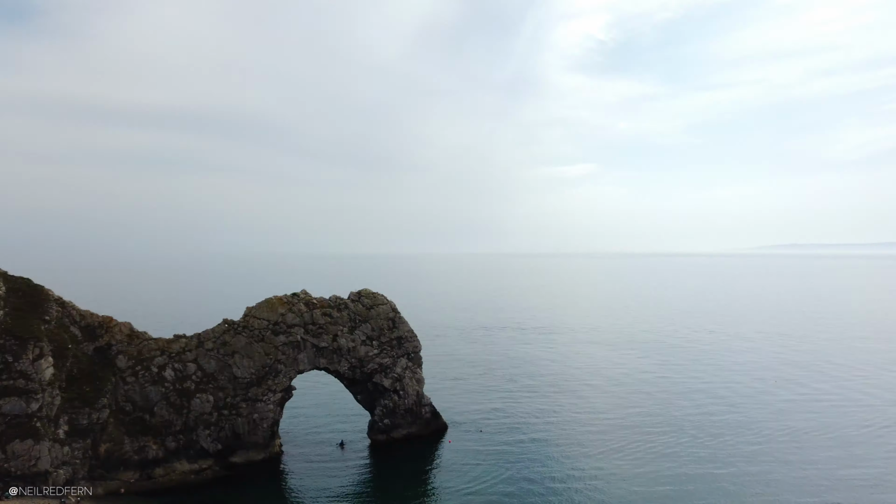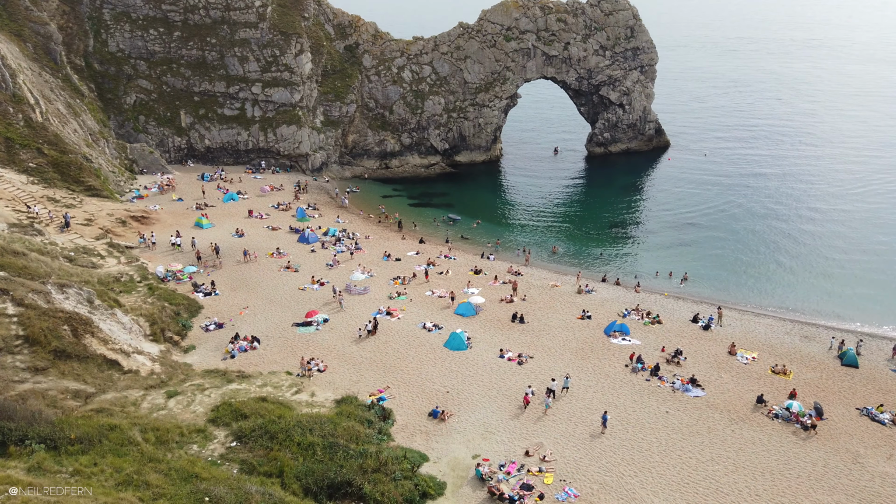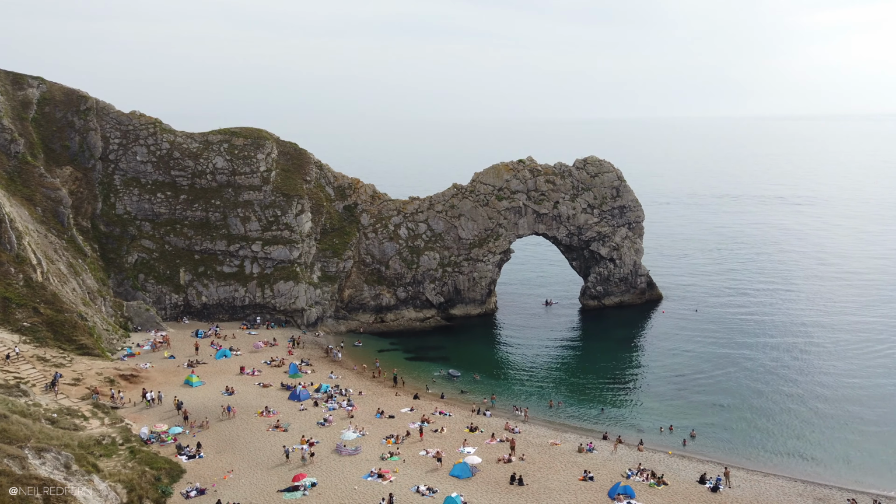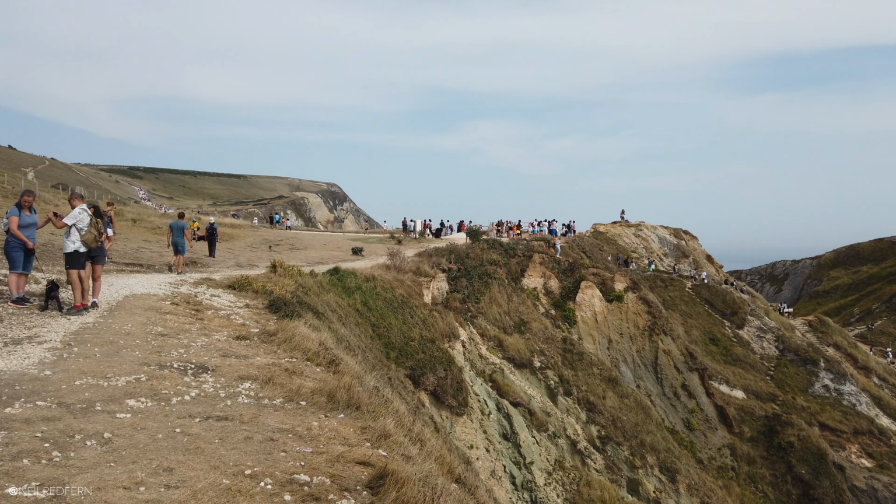So definite good news and bad news. I'm now stood in front of Durdle Door. The good news is it is amazing. It's absolutely stunning. This is a World Heritage Site and you can see why. The downside is, it's not what you want to see on an engagement shoot. It is absolutely packed. We are still technically supposed to be social distancing. There's none of that going on whatsoever, either on the beach or on this walk up here. It's just absolutely rammed. So this is going to be a tester.